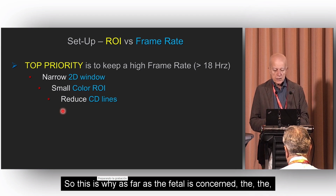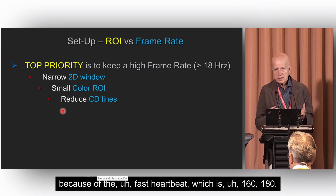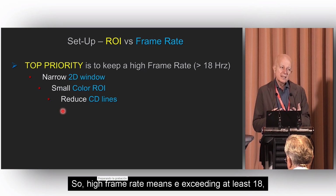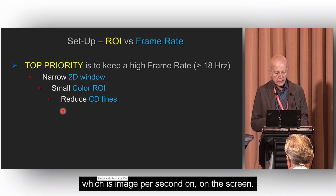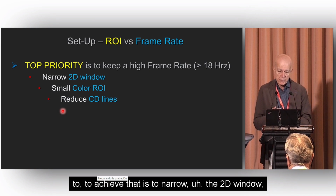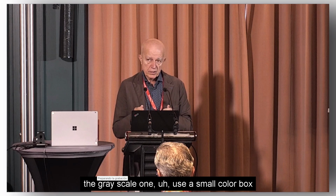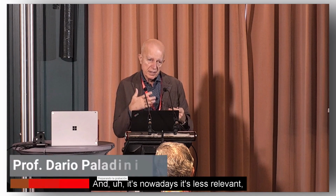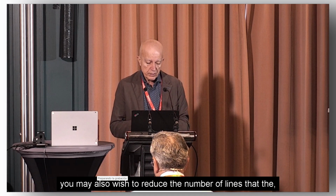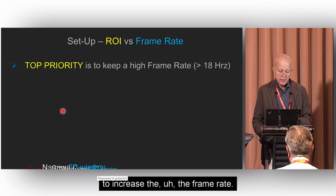As far as the fetal echo is concerned, the top priority is, of course, to keep a high frame rate because of the fast heartbeat, which is 160, 180 beats per minute, as you know. High frame rate means exceeding at least 18, if not 20 hertz, which is images per second on the screen. The 3 most relevant features that you may use to achieve that are to narrow the 2D window, the grayscale one, and use a small color box. I will come later to this in a while. Nowadays it's less relevant, but sometimes, especially in obese patients, you may also wish to reduce the number of lines that the CPU of the scanner has to process to increase the frame rate.